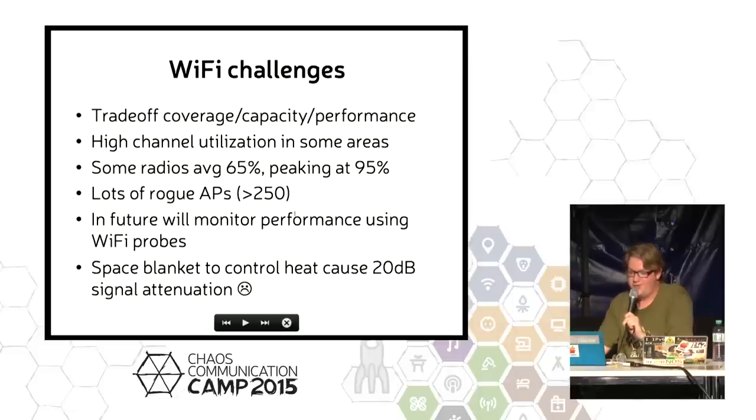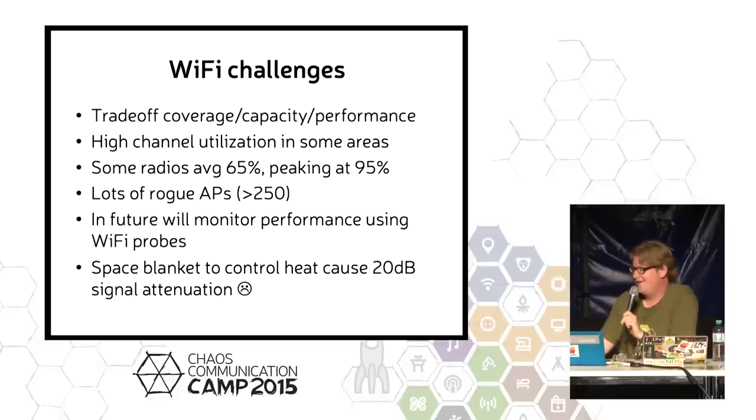Another problem we were facing is that the space blankets that were put around the data enclosure actually caused a drop of 20 dB in signal attenuation. So that was very, very significant. At some point we had to remove the space blankets again to increase the signal on the field.